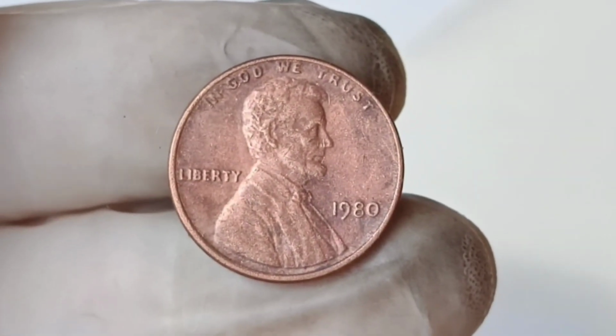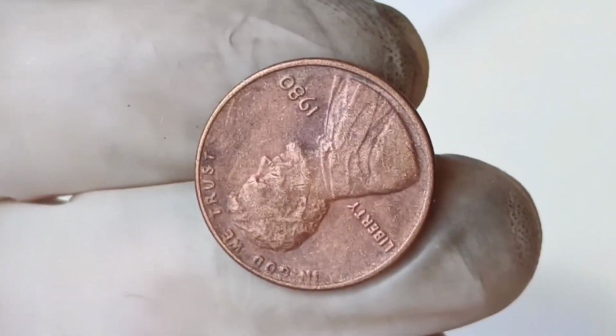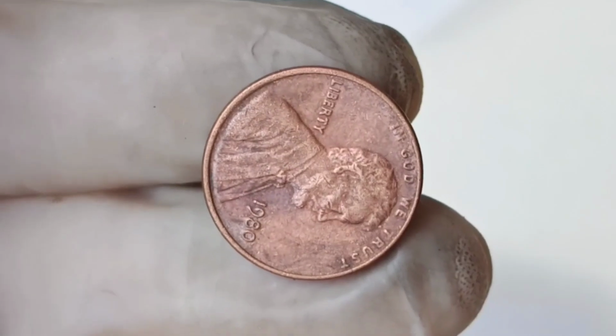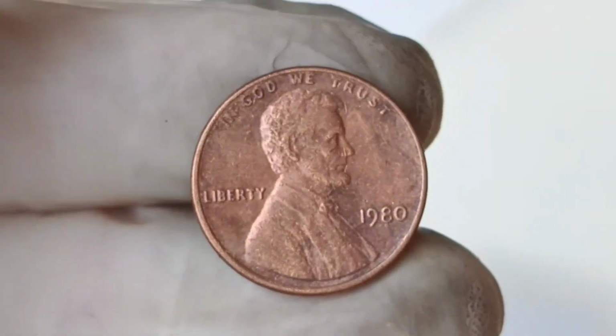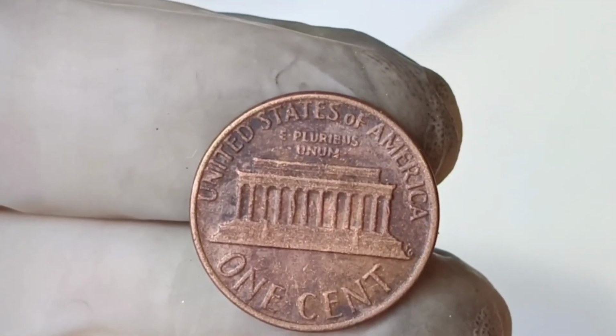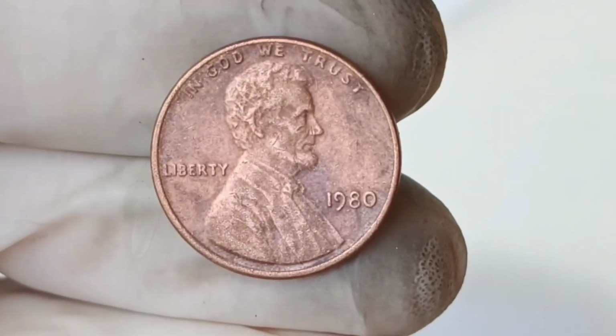The more severe the off-center strike, meaning the more of the design is missing, the more valuable the coin becomes. For example, some extreme off-center 1980 pennies have been sold at auction for $37 million, and these aren't just wild rumors. They are real, legitimate auction results.